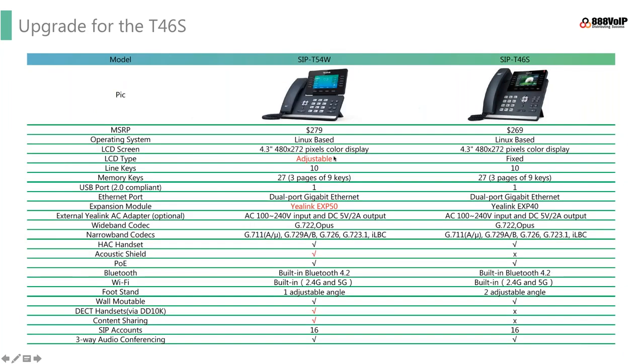So next up, we have the T54W, and that most closely would compare to a T46. MSRP is just a $10 difference, a little bit more, $279 versus the $269 price point. But still, a lot of the features are the same. A lot of similar complaints I've heard over the years is the T46 screen isn't adjustable, so obviously we've solved that with the T54 adjustable screen. And now we have the enhanced sidecar with the EXP50.